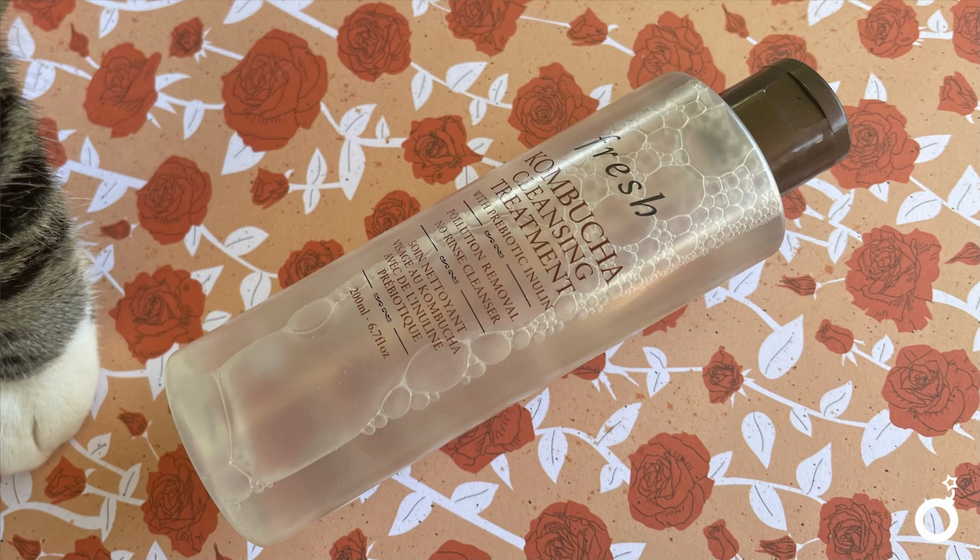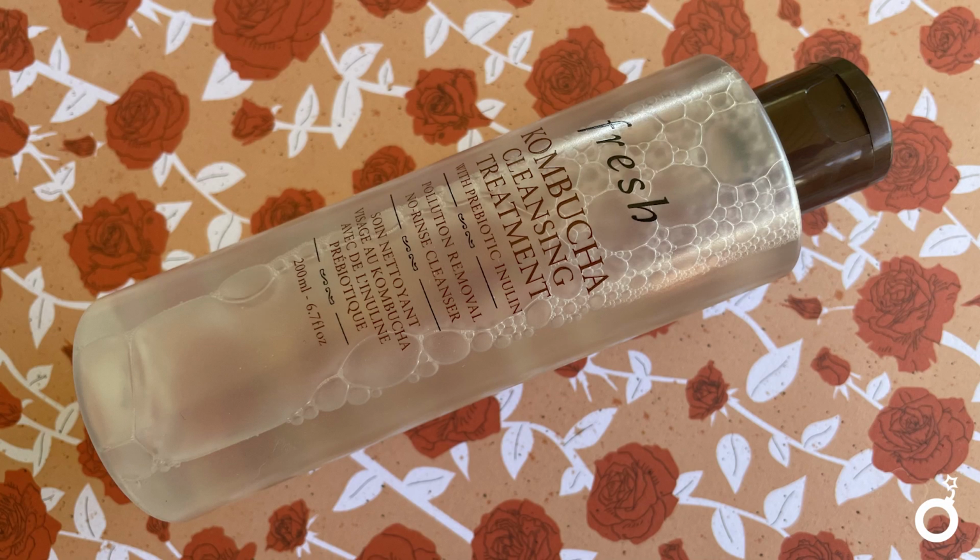On the same topic, this is a splurge item for me. This is the Fresh Kombucha Cleansing Treatment. It is a micellar water too, and it has some extra ingredients in here that really clean your skin. It's described as a dual action leave-on facial treatment that cleanses while maintaining skin's defense system in one simple step. Powered by kombucha, fermented black tea, this liquid traps and sweeps away damaging pollutants and makeup. Nothing cleans my skin like this does.